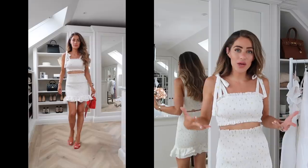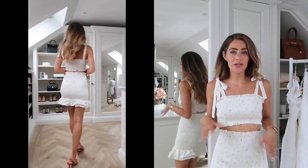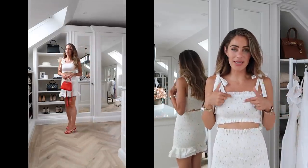I love the top. I think the top is so cute. It's got little lemons on it, which I think is a nice pop of color. I know that I tend to stick to a very similar neutral color palette, but I've gone for little pops of color with this as well. So there's little bits of yellow. I'm going to pop some more corally accessories with it.